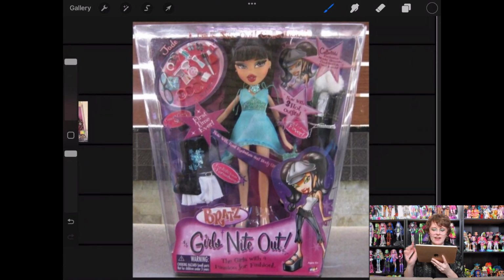And then Jade, I sadly feel much less favorably about. I just don't like this cut of dress. I mean, you can even see in this picture, maybe it's just a bad picture, to be fair, but it doesn't even look like it's sitting on the doll properly.